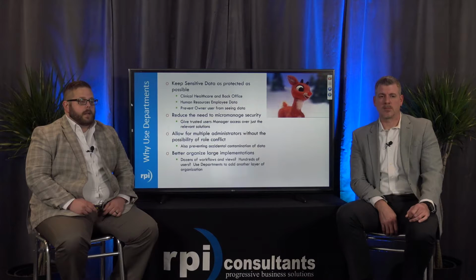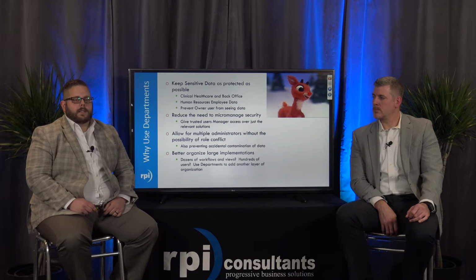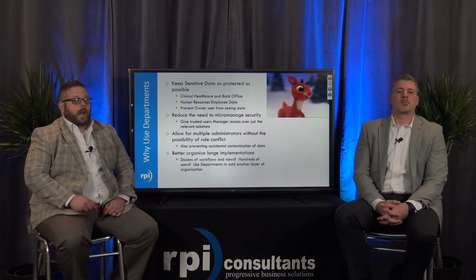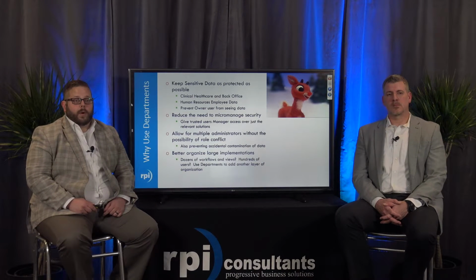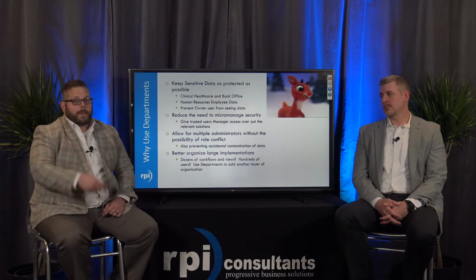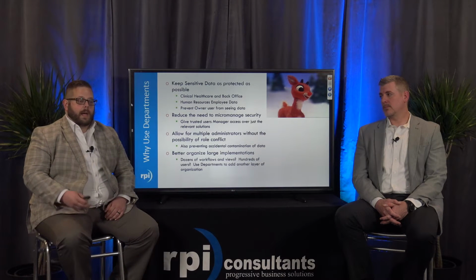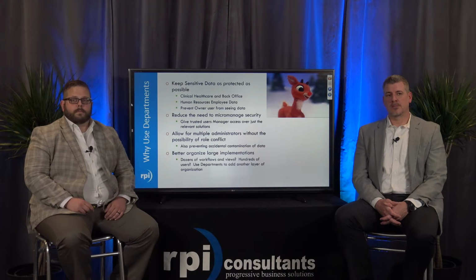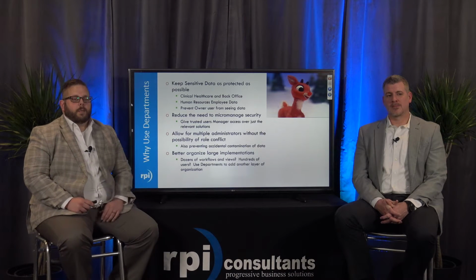Probably the most important and the most used case is going to be clinical healthcare, where patient data is stored, versus any other use of the system by that health organization. So we have many clients who are storing patient data, as well as accounts payable, human resources, anything that you might store.